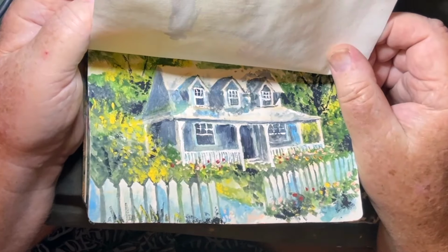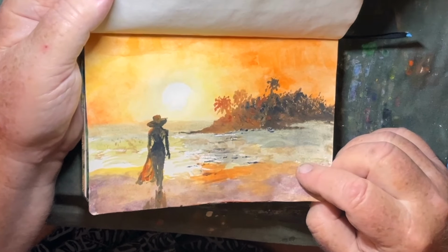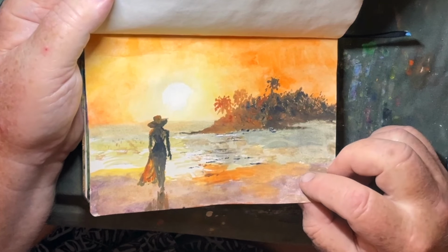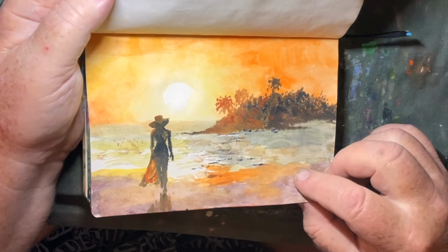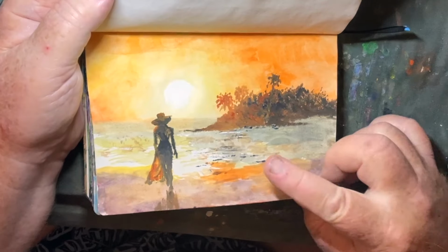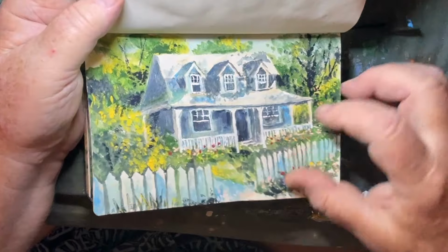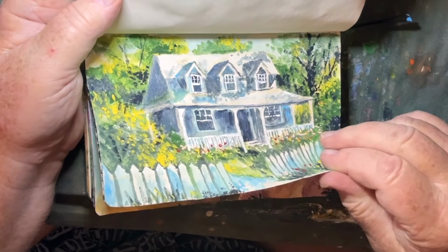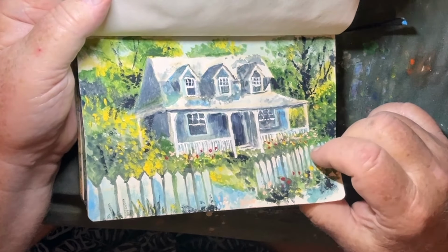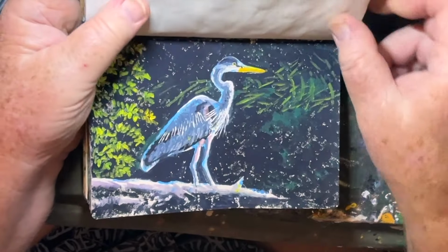What is this one? Oh, this is a memory of Yankeetown. Yankeetown is a town here in Florida on the Gulf Coast. And I used to go there a lot just to watch the sunset. And I remember a young lady walking. I guess it was a fantasy picture in a way. There's somewhere that's green. I always thought I'd like to have a little house with a picket fence. So I used a reference photo for that, but it's not a place I really know.